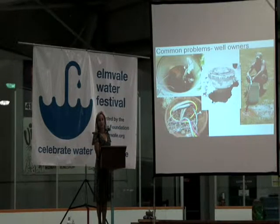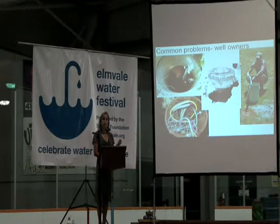In drilled wells, it's insects. Often we get a lot of insects like spiders and cocoons forming in the well, and that drops into the water and creates a coliform count. So having a proper vermin-proof cap can really improve that.